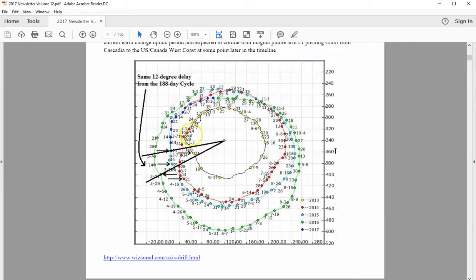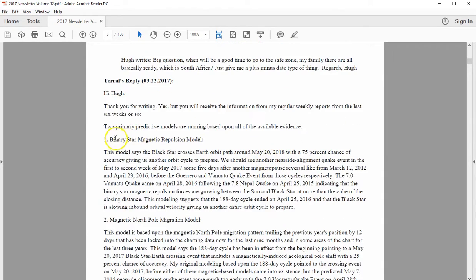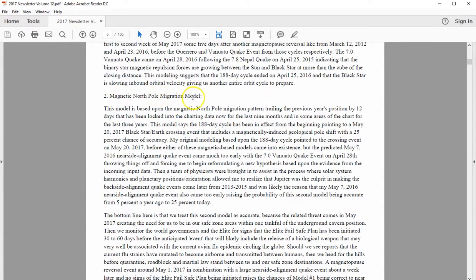And this model is the inferior model, 25% chance, and you get a full description of that right here. Binary star magnetic repulsion model, that's the primary. And then the magnetic north pole migration model, this is the inferior model. Well, you notice you're getting more commentary about this one, because this was a year ago, 5 degrees, 5% chance of being right. Then we started running through areas in the chart where the last 3 years are following by 12 degrees every year in places. And that's adding more percentage points to now, to where this is now.